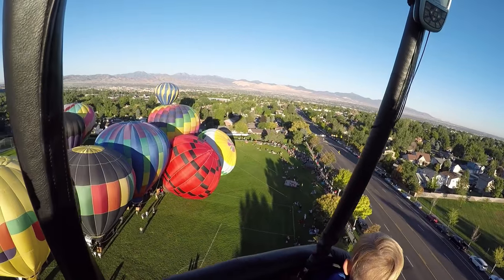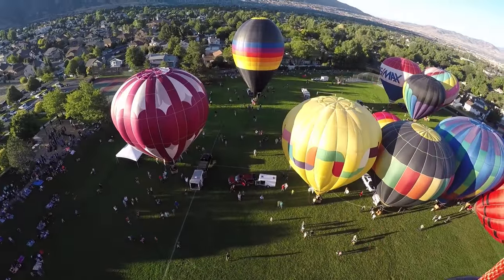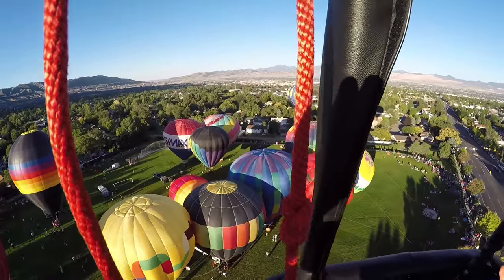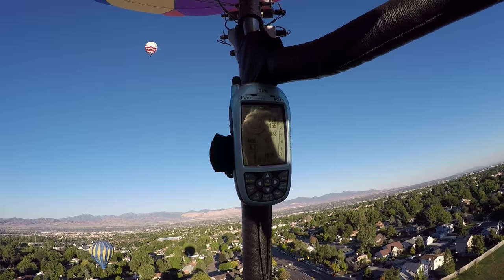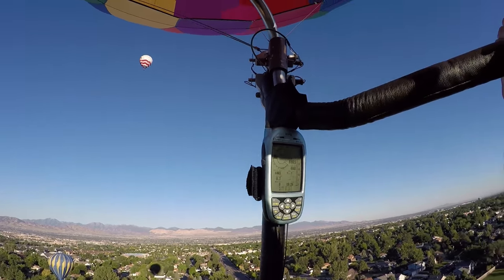Right. So another burn. About that length? Yeah. So this is in terms of feet per minute? Yeah, we're going up about 150 feet a minute. Gotcha. Now. Gotcha. One more.